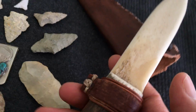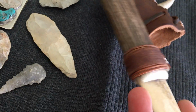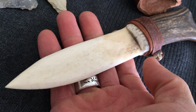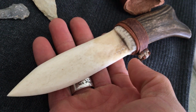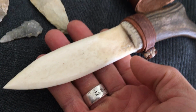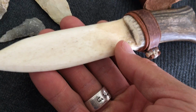I wanted it long. I don't know if we're getting a perspective of it without, and the sheath works perfect. Look at this piece. I mean to tell you, right? What I call it is an Indian finishing dagger.